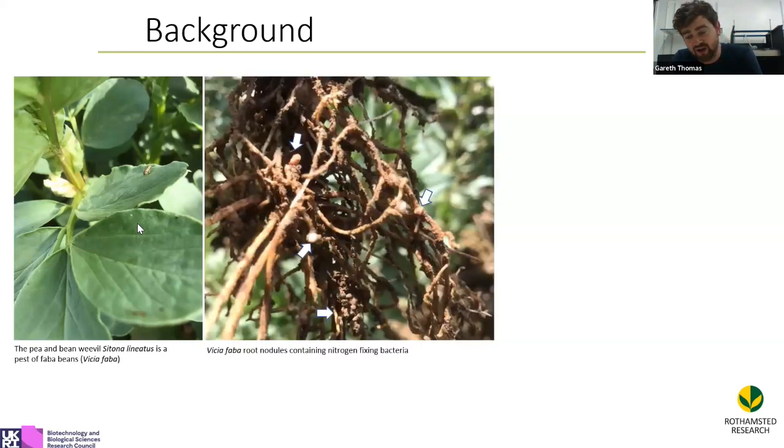Obviously, with a lot of herbaceous plants, they can form associations with nitrogen-fixing bacteria, which means that the plants can take nitrogen directly from the air into the soil, so that can reduce the amount of fertilizer we use. And here's just an example of what we might expect to see in root nodules. So the plants contain these little sacs, which we call nodules, and these sacs are filled with bacteria, which help the plant to obtain nitrogen from the atmosphere to reduce our over-reliance on chemical fertilizer.